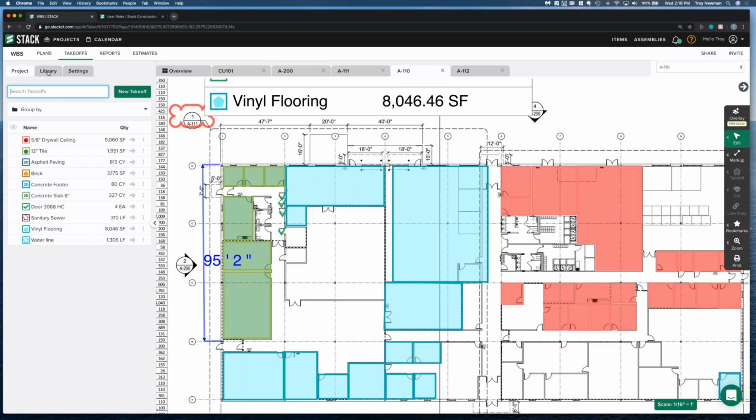Okay. The last role is the viewer role, which is really how it sounds. It is a viewer type role. So the viewer cannot make any measurements, cannot do any markups. They're not adding assemblies, they're not changing anything, they're just viewing the project, which right now with the view role can be really important.